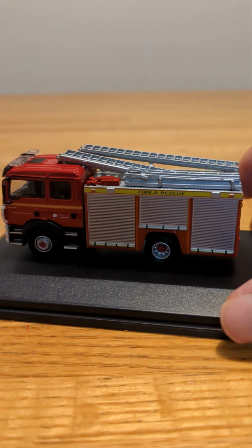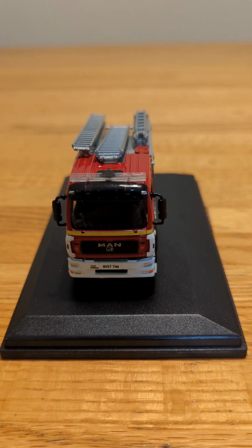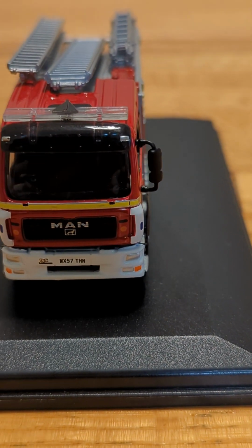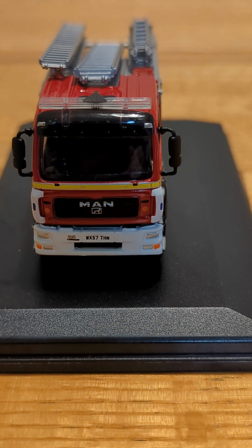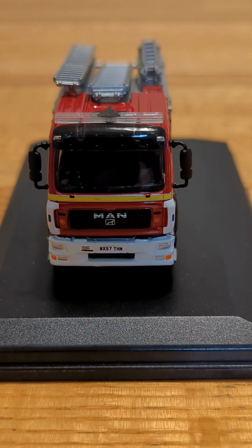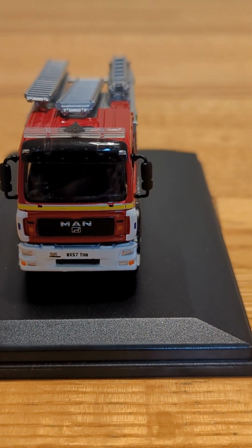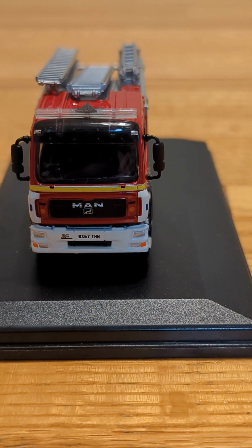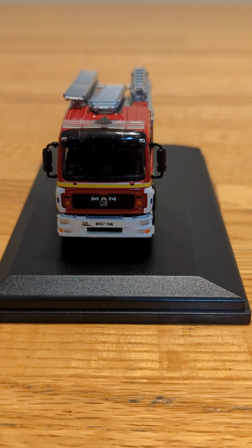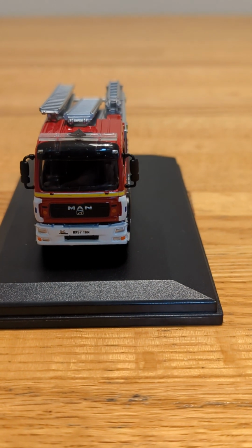The one difference about this one that I noticed is right by the light bar, there's, I don't know what that black thing is on top. It looks like a thing to keep the sun out of the driver's eyes or something. I'm not too sure what that is, but I noticed that on a few different MAN pump ladders that Oxford has produced over the years, or the very few that they have. It could be another pair of flashing lights for when they go to a call. I noticed that on fire engines, not just the light bar, but another place where the lights flash when they're going to a call. So there's that.